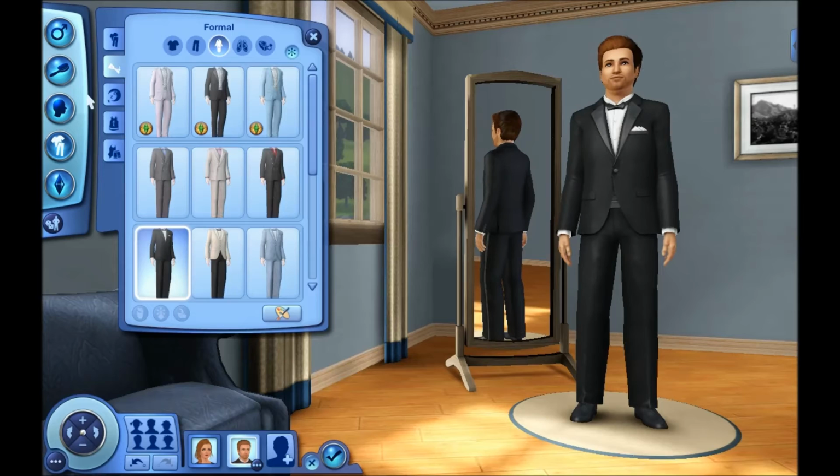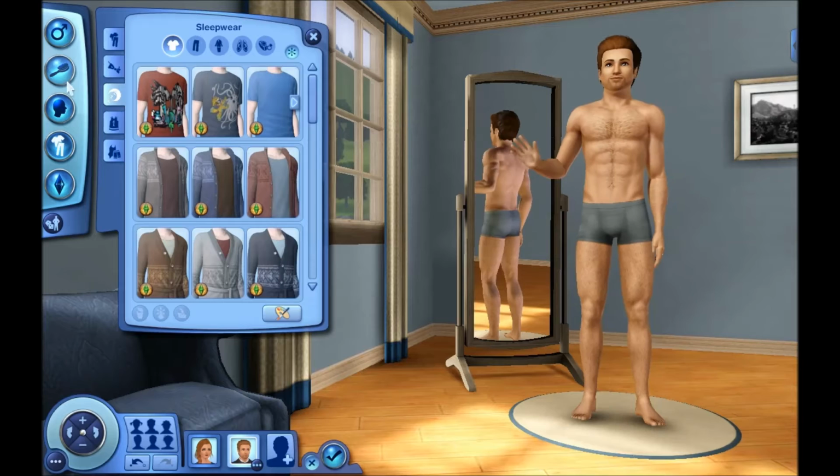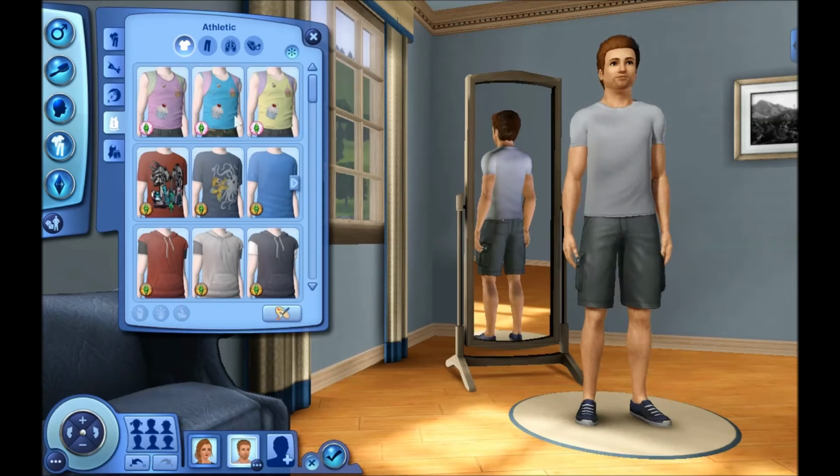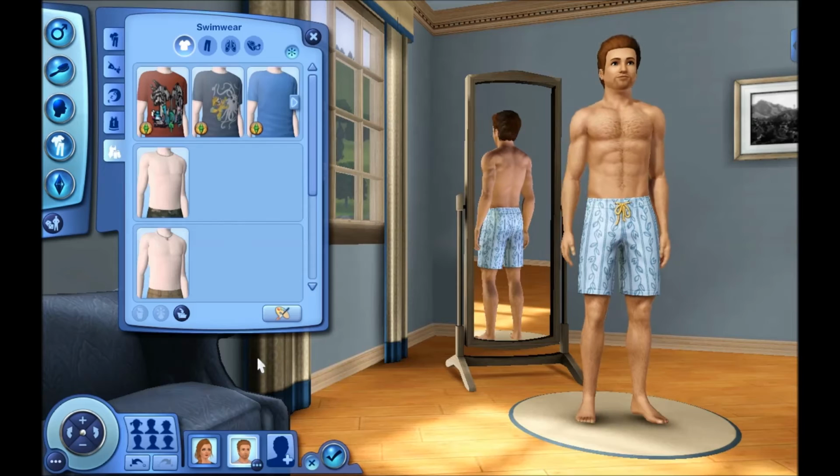Sleepwear. Yep, some boxers. Athletic wear. I don't like how muscly he is. So unattractive. And his swimwear, swimsuit. So yeah, that's his outfits. So let's put him back.